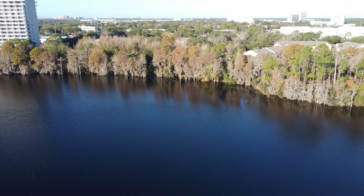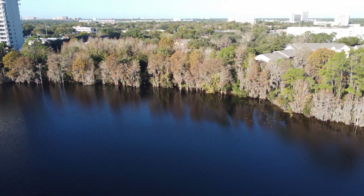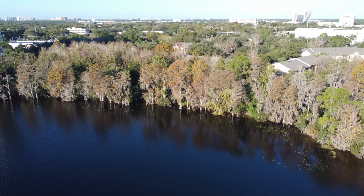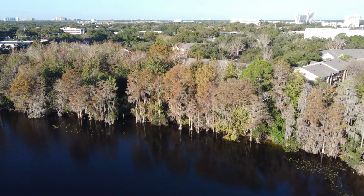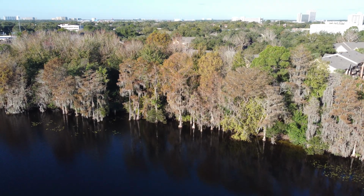Let's try to punch in a little bit closer now. We'll get down to a lower altitude and maybe really skim along the edge, see if we can spot anything. I don't want my drone to become gator food. We do want to definitely get closer to the water.